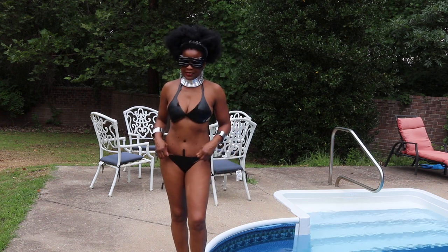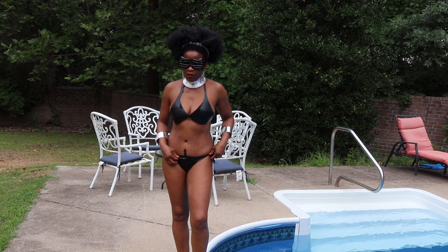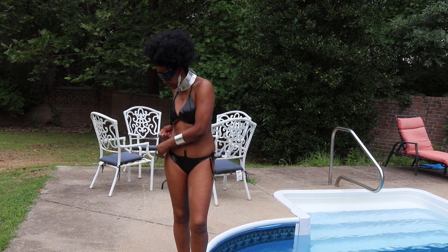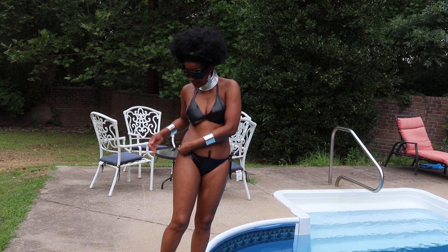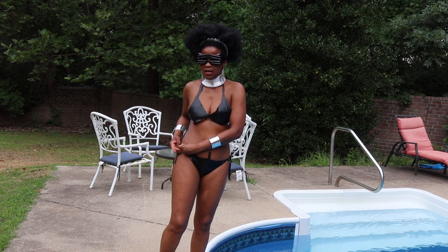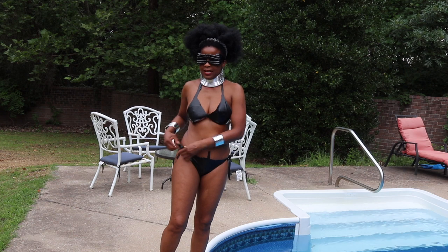So this is a 100% latex rubber bikini set, and I have to be careful. You can see that it is real latex, and so I don't want the thigh to mess up. I'm trying to make it tighter, but I guess I'll just have to leave it like that.